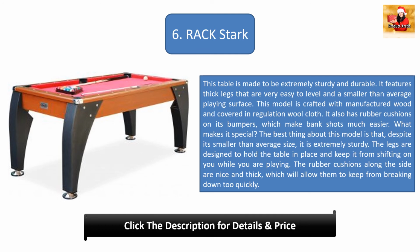What makes it special? The best thing about this model is that, despite its smaller than average size, it is extremely sturdy. The legs are designed to hold the table in place and keep it from shifting on you while you are playing. The rubber cushions along the side are nice and thick, which will allow them to keep from breaking down too quickly. They are also quite responsive, which means that they will offer plenty of bank shot opportunities.